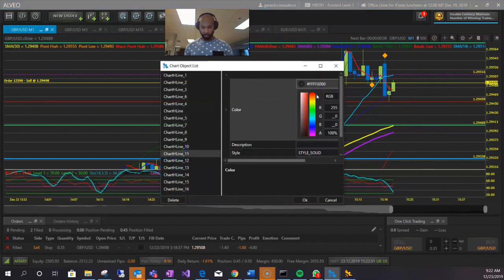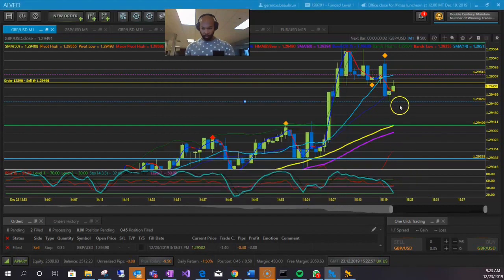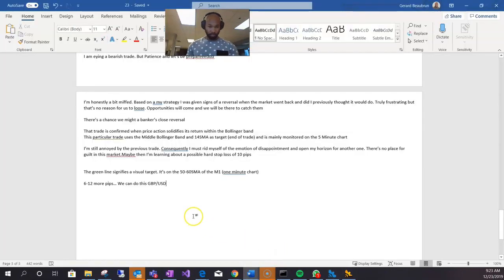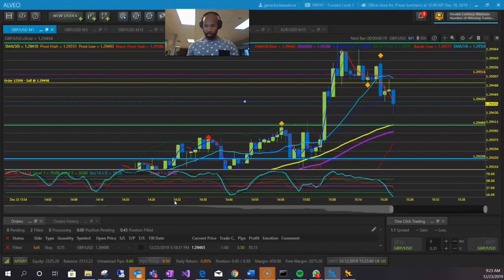No, it didn't. So if you understand something here, there is a relationship between the 14 SMA and the middle Bollinger Band, and there's a relationship between momentum and how fast, or how deep is the crossing of the middle Bollinger Band and the 14 SMA.